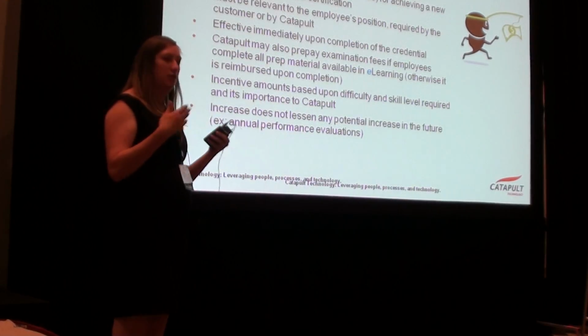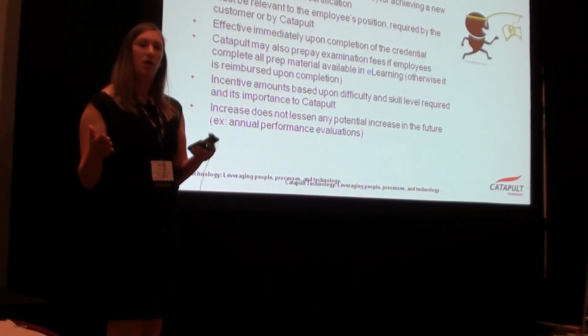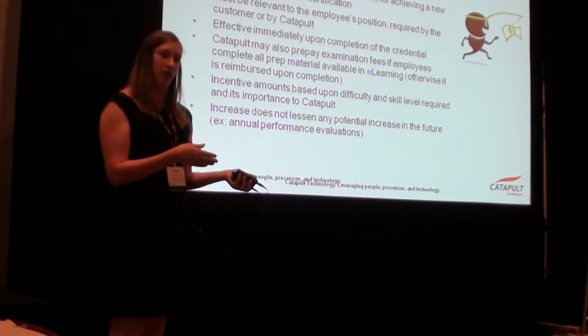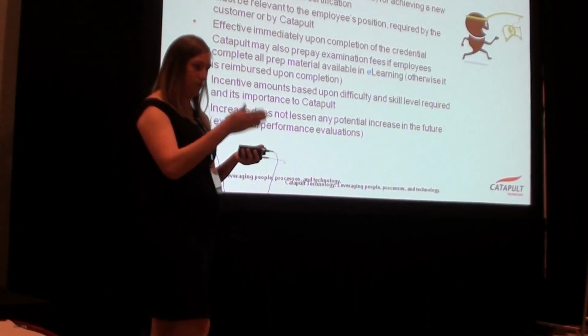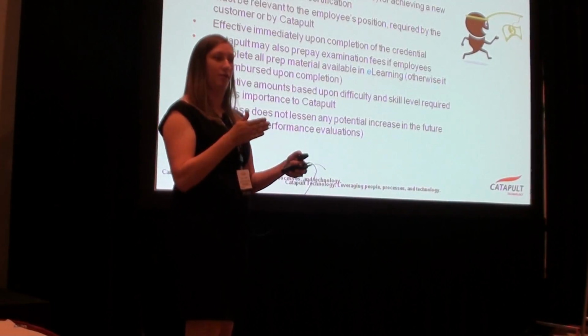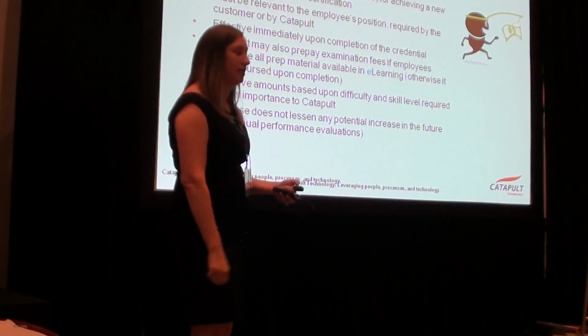And the increase when awarded did not lessen, so when their next annual evaluation came up, we didn't give them a lower percentage increase because they had gotten an incentive earlier. We just went ahead and said, good for you. Here's your next raise, and it's based off the higher dollar amount with the incentive added on. It's not based on the amount prior to your test.